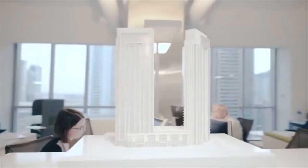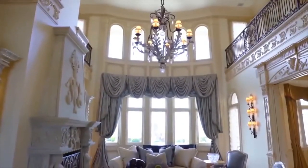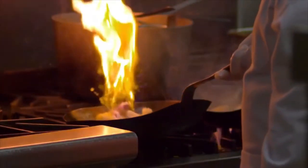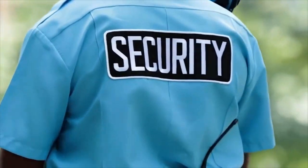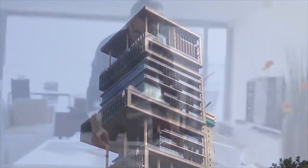The immaculate structure was designed by architects Perkins & Will out of Chicago, and the interior design was overseen by an Australian company called Lighton Holdings. While the 400,000 square foot building is home to just 6, it's also meant to make room for a staff of 600 cooks, cleaners, and security personnel. So that makes the size of the mansion less excessive, right?